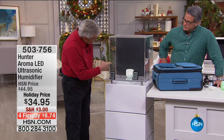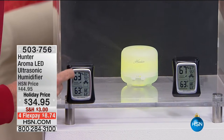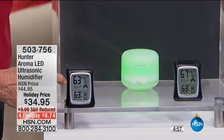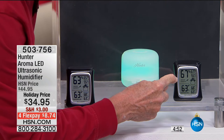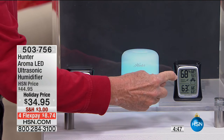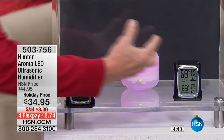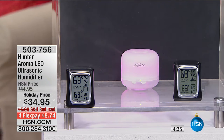I set this up and we just plugged it in when we came on set. We're measuring the relative humidity in the studio right now, which is 63%. That's pretty high, but look over here, we're already up to 68%. These were the same when I started. We're going to come back and check on this. Even though you're not looking at a big blast of steam coming out of this thing, we're still raising the humidity. And that's the beauty of ultrasonic humidification.